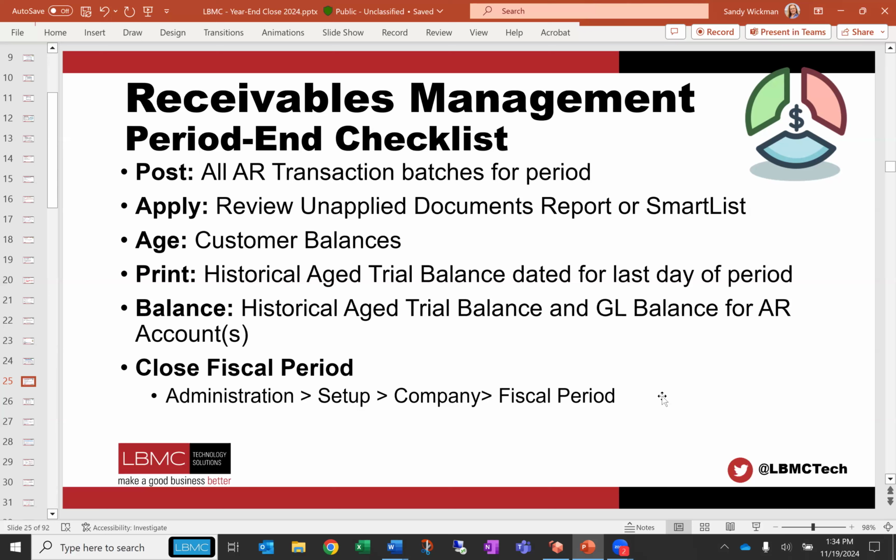Now, there are some optional things that you could do, like moving paid transactions to history. You can assess finance charges if that's your process, printing statements, transferring commissions. So there's a variety of optional tasks depending on what you use in your receivables module. Okay. So we're going to look first at that age function.